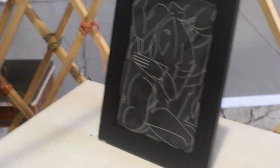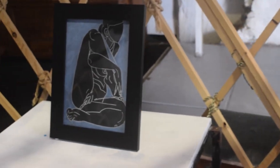And that's really, you know, I've been just exploring and learning and getting better and trying to use as many different techniques as I can, and using color and trying to, I guess, find my own style as well.